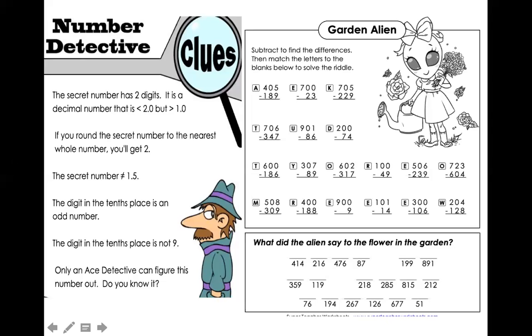Today for the number detective, make sure you read this first clue. The secret number has 2 digits. It is a decimal number that is, what does that symbol mean? Less than 2.0, but greater than 1.0.